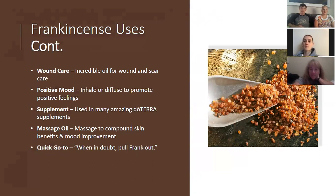Okay, so moving on, we just did a class this last week for wound care. It's an incredible oil for wound and scar care. We talked about it for a whole hour. We got really excited about the different DIYs, the blends that you can make yourself, or some of the blends that dōTERRA produces that address wound concerns and scar concerns. A great oil to go along with frankincense, or a few different oils, are myrrh and helichrysum. All 3 of those together have amazing benefits that can be used for wound and scar care.